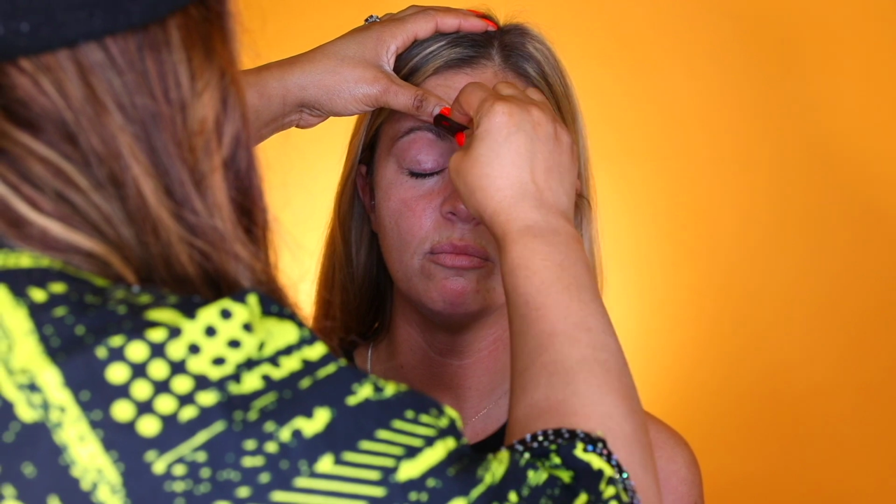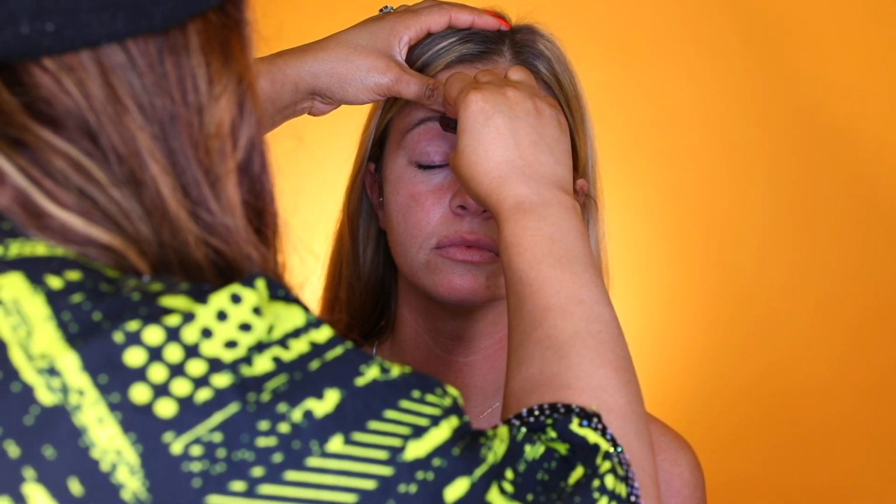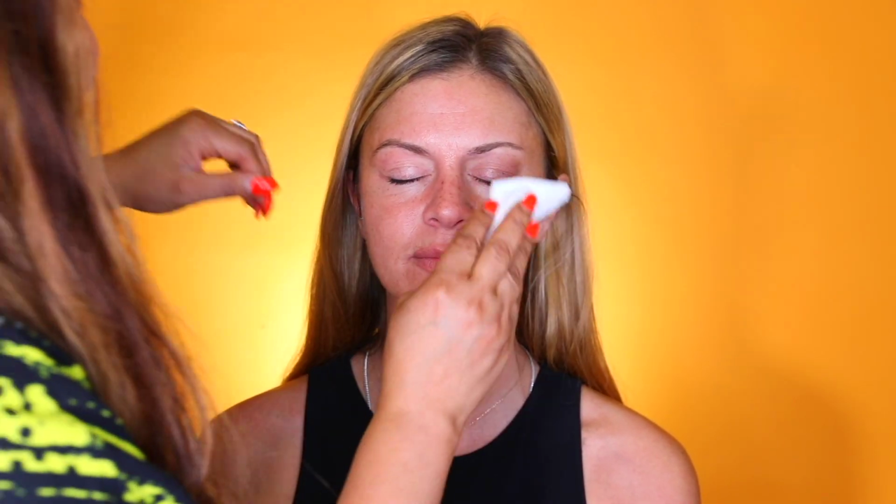Do you usually thread your brows? What are you doing? My friend just waxes them. Oh, how's my brow? That's what I'm saying. How much of a difference, isn't it? It's nice. Looks nice already. I like the shape here. Yeah, beautiful. Just kept your natural shape.